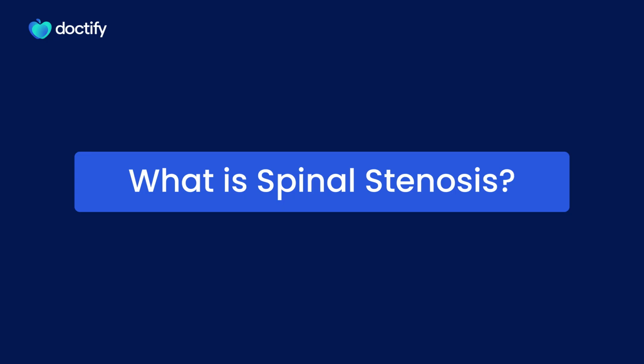I'm a consultant neurosurgeon based in Cambridge, and today I'd like to talk to you briefly about a condition called spinal stenosis. Now, spinal stenosis is a condition where the spinal nerves are compressed in the lower portion of the spine, also known as the lumbar spine. The most common cause of this is degenerative or wear and tear related. So, for example, the joints, ligaments, and discs thicken up to press on the spinal nerves.